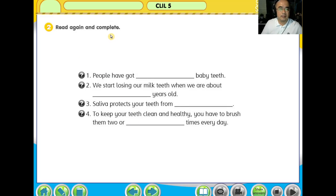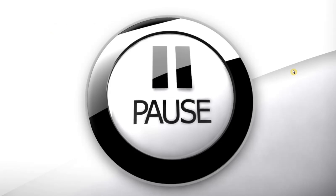Read again and complete. Based on what we have read just now, you are going to fill in the blanks. Search for the answer in the text and then fill in the blanks. Alright, people have got how many baby teeth? We start losing our milk teeth when we are about how many years old? Okay, try to do this on your own first. Alright, please pause your video now and write your answer. We will discuss the answers later.